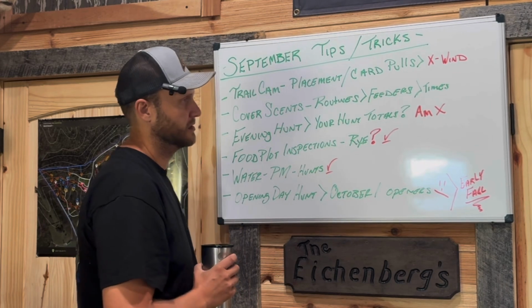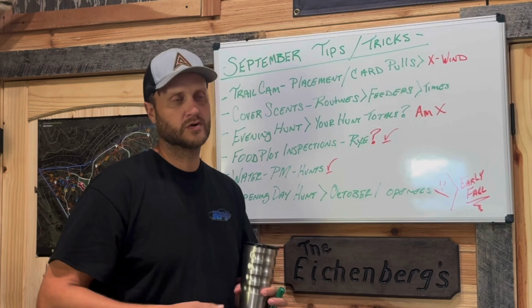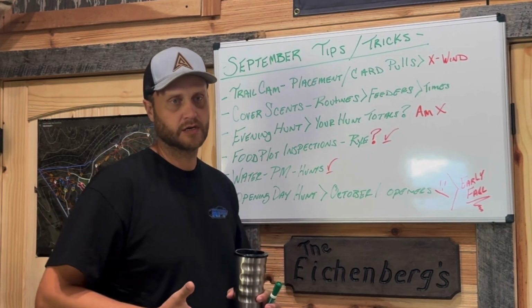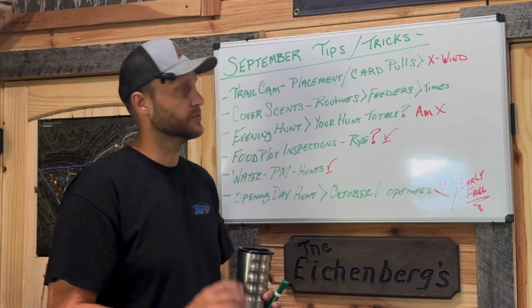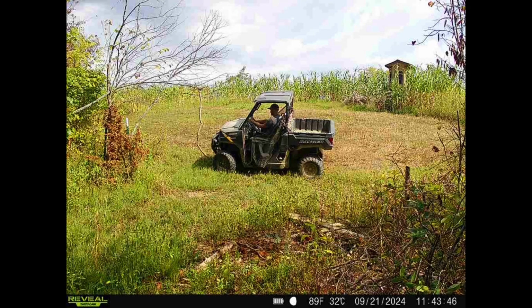And I see that time and time and time again. It's like we try to keep the wind out of the core. We're trying to keep from blowing scent into areas when we're hunting, but when we're going to pull trail cameras, we're blowing our scent into there, and we don't care. Huge, huge, huge mistake in my book. I try to do whatever I can to avoid that situation.